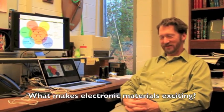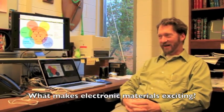What makes electronic materials exciting? Well, I think it's really a great opportunity to study materials with practical applications. I'm a solar cell guy. I really feel that energy is going to be a huge issue for the country and the world in coming years. And so I'm really happy to be working on a new energy technology that I see as possibly leading to providing energy for everybody.